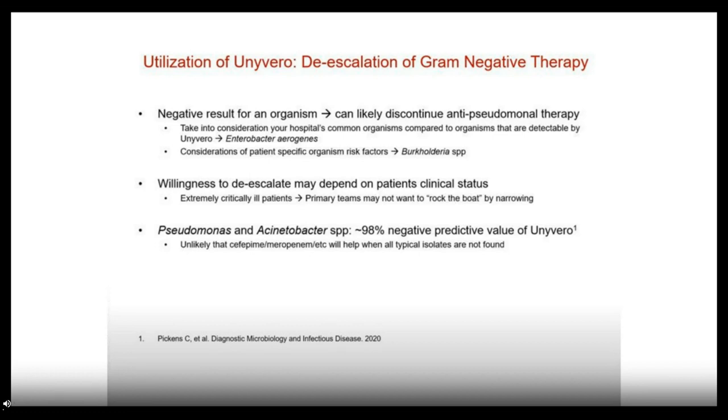So with nothing being identified in a patient who clinically has pneumonia, generally speaking, that may give you an idea that you could potentially de-escalate from anti-pseudomonal therapy altogether. Not get rid of gram-negative therapy altogether, but at least de-escalate from anti-pseudomonal therapy. Now, of course, you have to take into consideration your hospital's common organisms. There is one particular organism that Unyvero does not identify, which is Enterobacter aerogenes, which is now Klebsiella aerogenes.